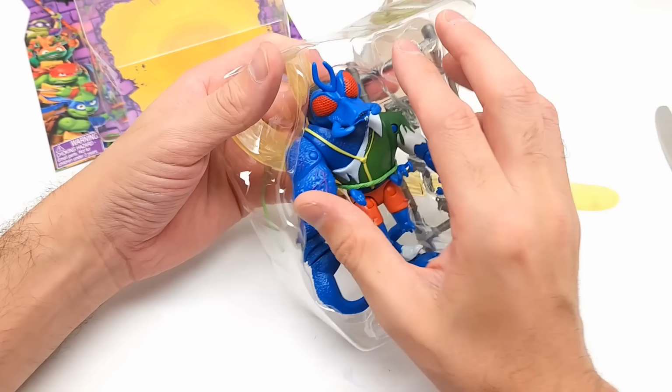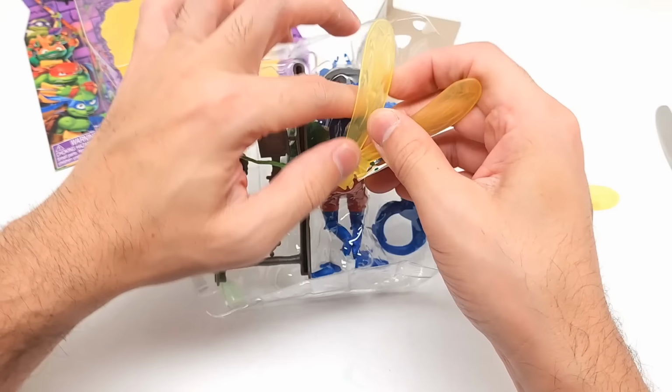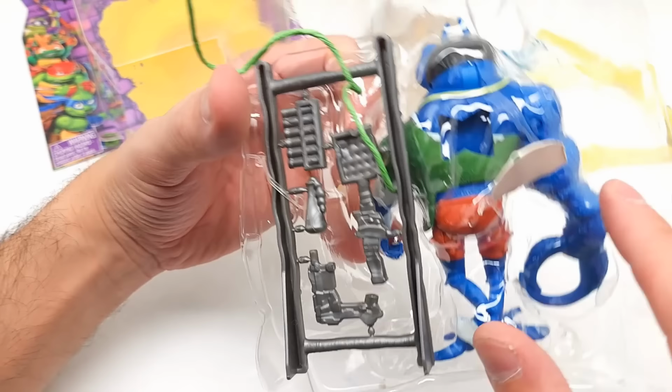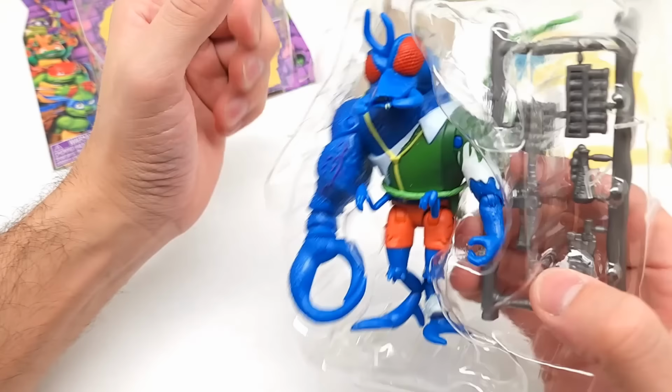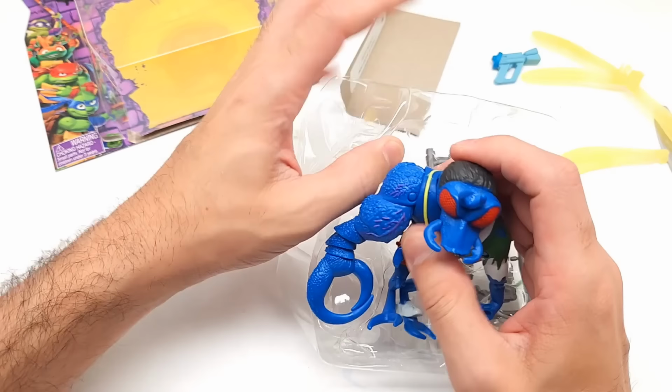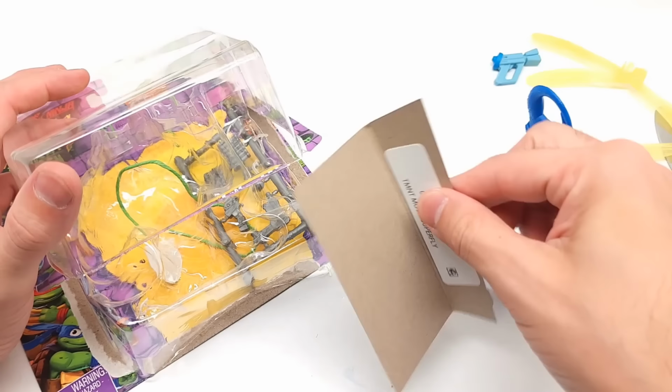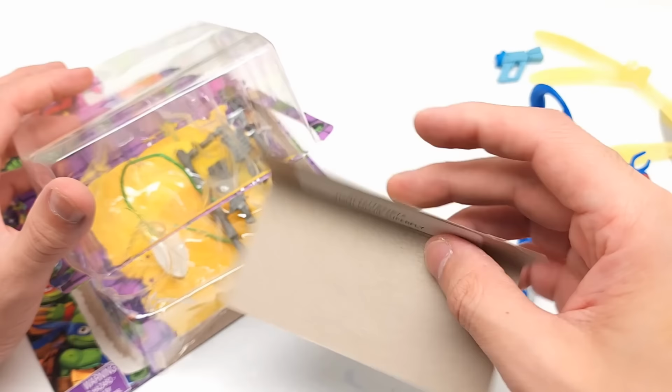Get his wings out from here. I guess let's put those out. Look at these weapons. They have like the Baxter Stockman weapons here. Or what would have been included with Baxter Stockman, because in this world, Baxter Stockman would never have become a fly. But here we are. His son did. And well, they put his weapon here as an homage. There we go. Teenage Mutant Ninja Turtle movie Superfly.